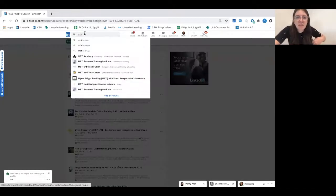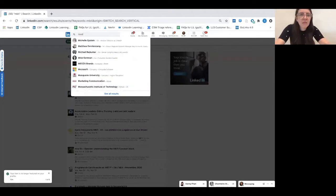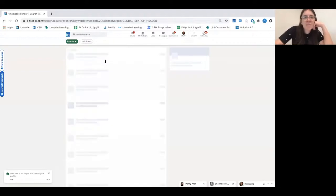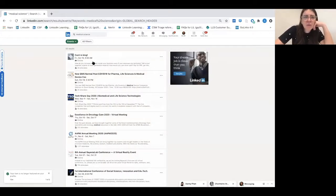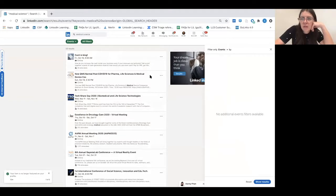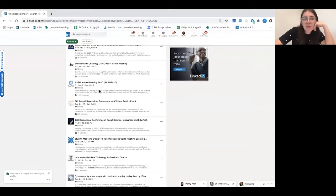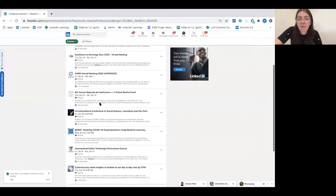So if we typed in medical science, we might be able to see if there's any events, especially because they're all virtual at the moment as well. We can then go through and add filters on the side here. Oh no, there's none available. We can go through and see what's on at the moment that you might be able to attend, especially, like I said, because they're virtual, that might be of interest to you.